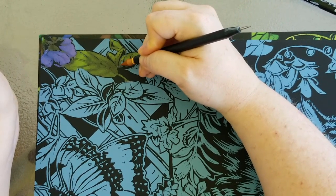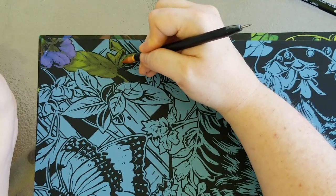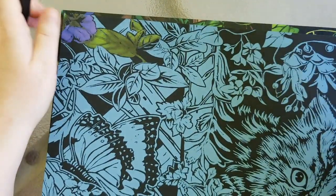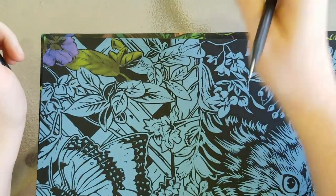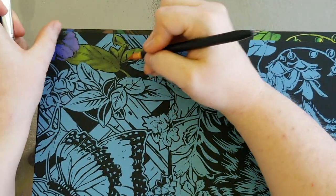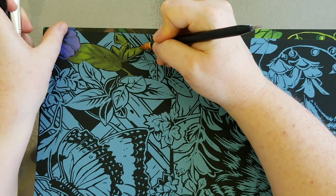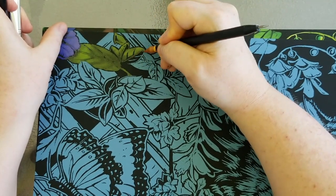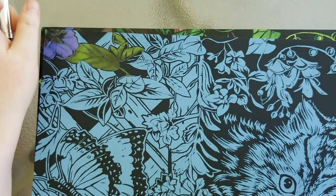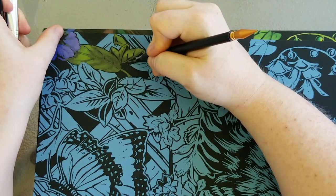I don't know about this part of the pen, but I do like the little, real sharp end. Use the brush, Michelle. Use what you have. There we go. Or finish this leaf, and then we might move down to like the butterflies or something.